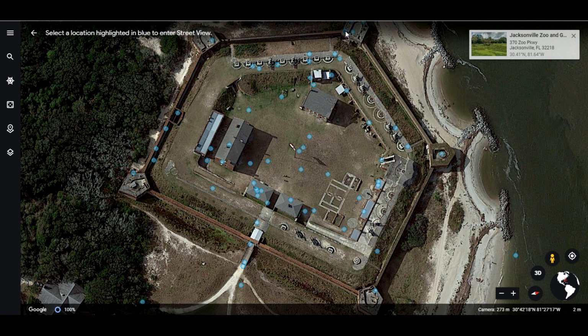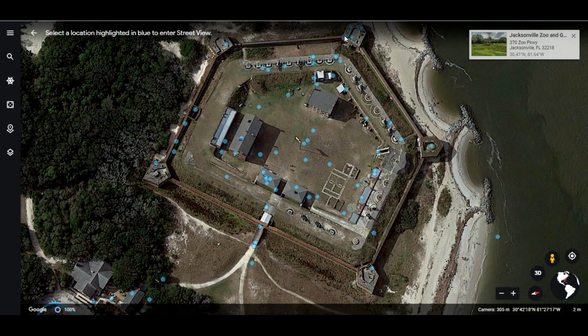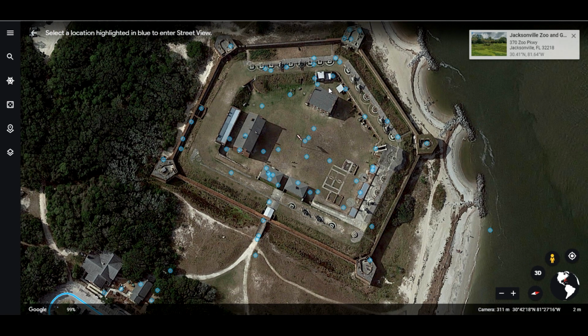I've not been to this fort. It's one that we had thought about going to, but we haven't had a chance to go there yet. It's not clicking on it. Let's try this again. Oh, it doesn't know where I want to go. Well, let's try this one instead. I think Google Earth is thinking. Give it a second. But it looks like an amazing fort. I recently heard about it and realized it was actually an actual fort, not just named Fort Clinch State Park, but there's actually a fort there, so I was very excited.